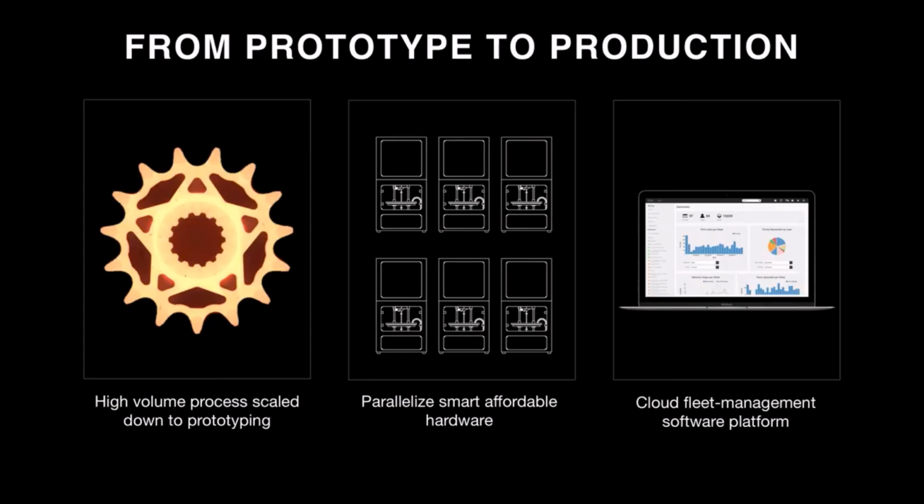We start with a high volume process, metal injection molding, and we did something unique, which is scale it down to be prototyping. And then it scales right back up by putting metal printers in parallel, smart affordable hardware, which is then managed collectively through a cloud software platform.